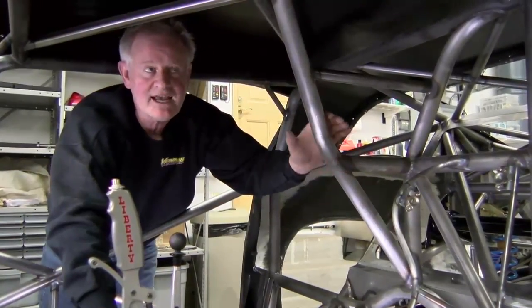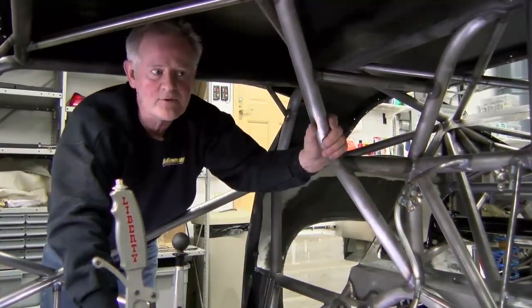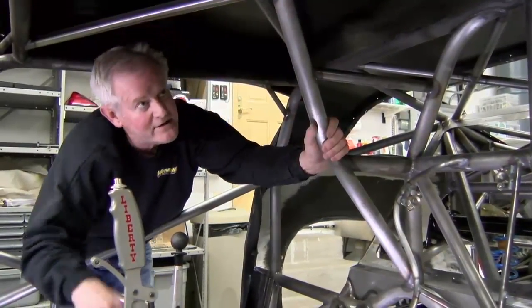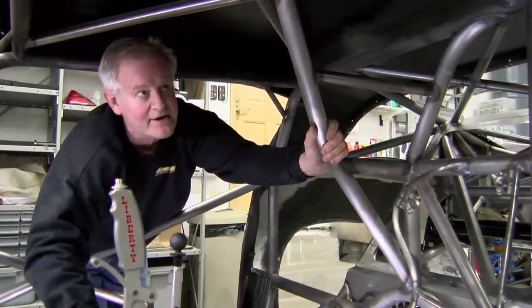But our goal was to have it roomy enough for the driver where it was comfortable, because some tend to get tight and your helmet hits. So Woody will tell you about what we did to get that room.